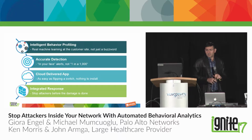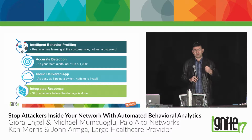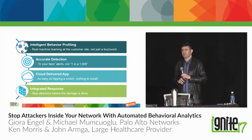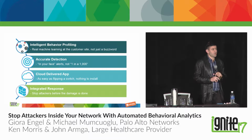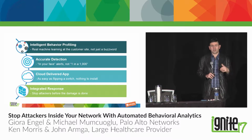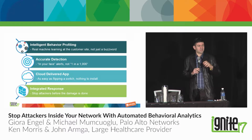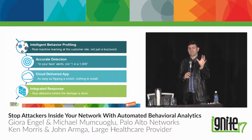Okay, so it starts with real machine learning at the customer side, right? And what I mean by at the customer side is that machine learning, in almost 99% of the cases where solutions employ machine learning, they're actually doing it in the lab. For example, they have 300 million samples of malware. They will run that information through their machine learning algorithms, find a model that says what is bad and what is good, and what is delivered eventually to the customer site is a fixed set of rules. That machine, whatever that machine learned, is then static.